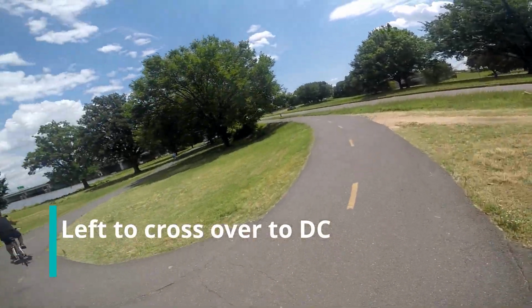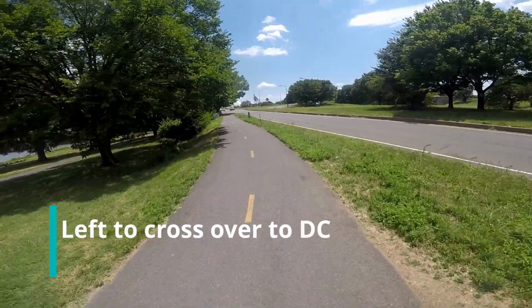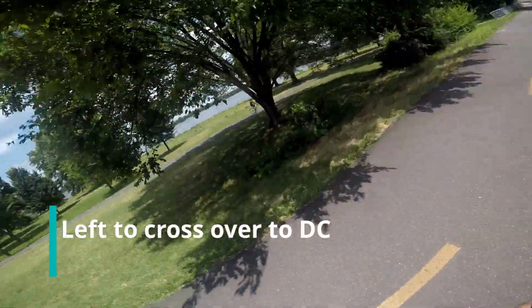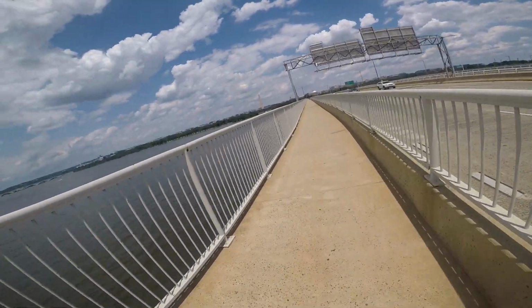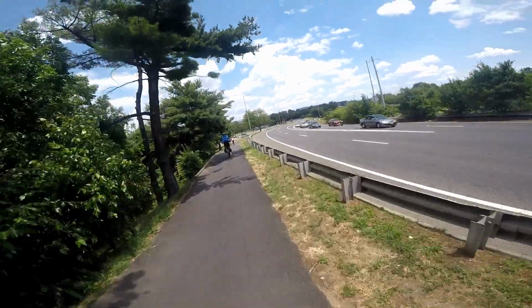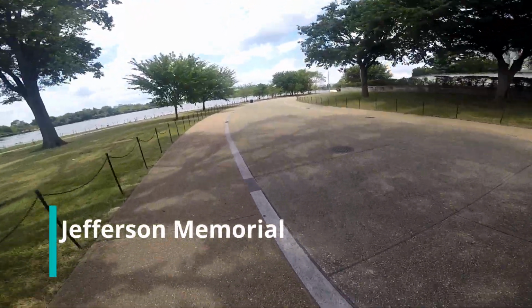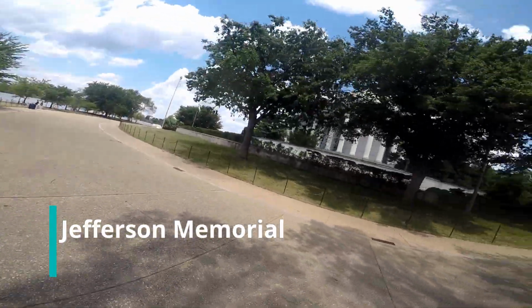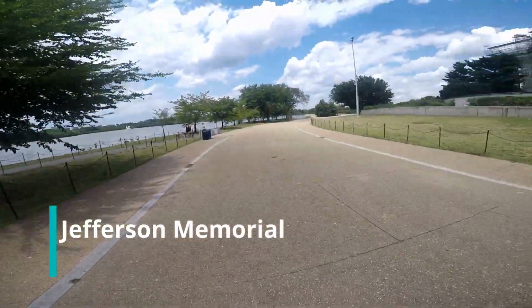You can go straight. That trail going straight would take you to Rosslyn, Virginia, and Georgetown, but we're going to go into 14th Street. This is the 14th Street Bridge. And as soon as we cross over, we are in DC. And when we are in DC, there are all the memorials. So this is the Jefferson Memorial. And this is the Cherry Tidal Basin.